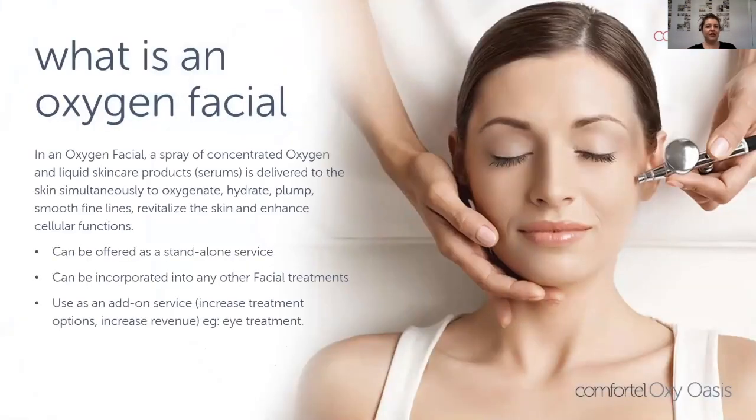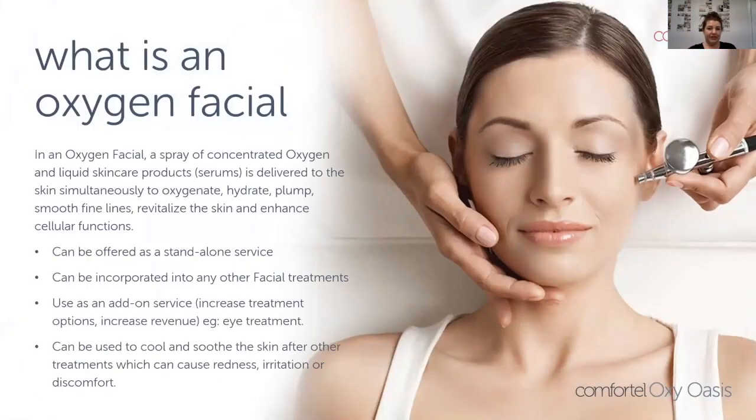So an oxygen facial is where you use the spray system, which you can see on the screen there. It's literally like a little spray gun with a cup attached to it. You put a liquid skincare serum into that cup and pop the lid on, and you use that serum in combination with that 95% pure oxygen, and you spray the serum and the oxygen through the system onto the skin, and that's delivered to the skin under pressure, so it actually forces that oxygen and serum into the skin.